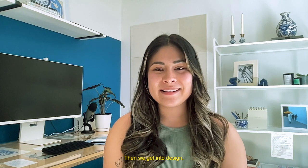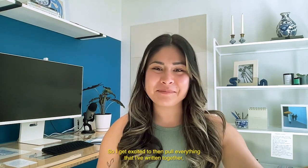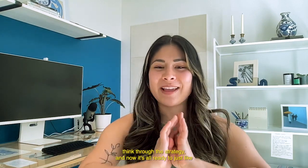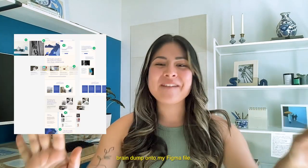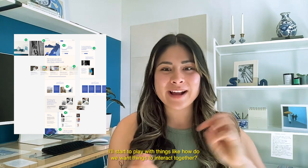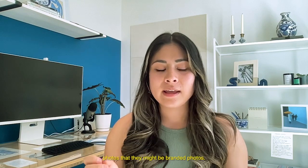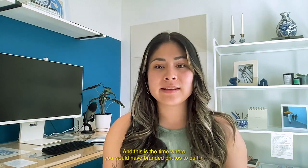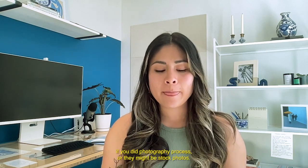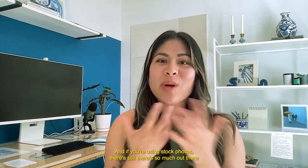Then we get into design. And of course, design is what gets me the most excited. So I get excited to then pull everything that I've written together, think through the strategy, and now it's all ready to just brain dump onto my Figma file. That's where I'll start to play with how we want things to interact together. We have to think through photography, pulling in quality photos. They might be branded photos, and this is the time where you would have branded photos to pull in if you did a photography process. Or they might be stock photos. And if you're using stock photos, there's so much out there.